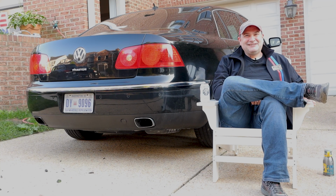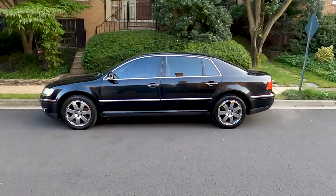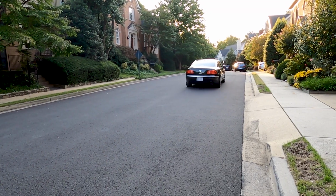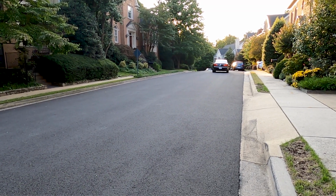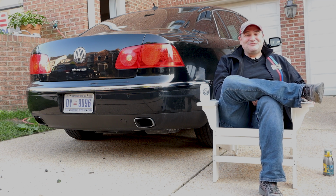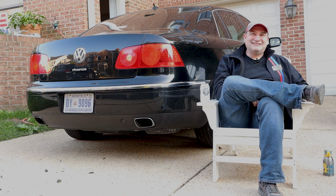What car do you have behind you and why is it so special? This is my 2004 Volkswagen Phaeton that I've been the proud owner of for the last week, having won it in the Everyday Driver auction. What do you plan to do with it? I am planning to make this my daily for at least the next year, and my wife and I are talking about making this the family hauler, getting rid of the Volkswagen Atlas and going up in size. Going up in size, there you go.